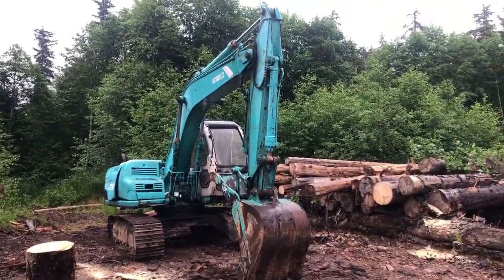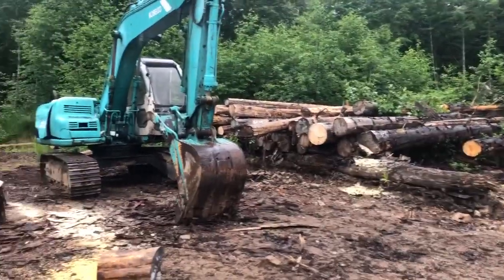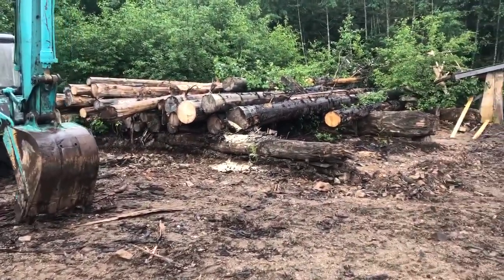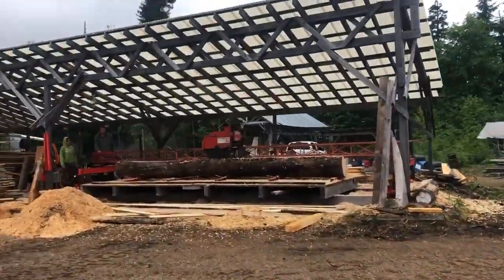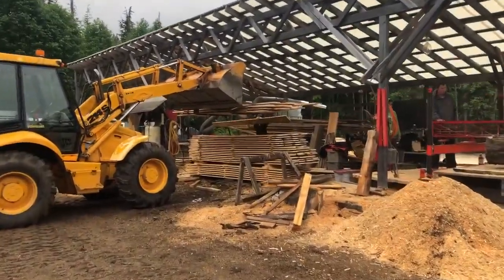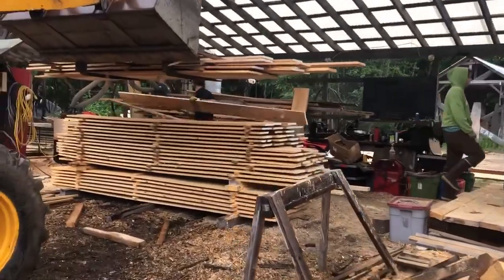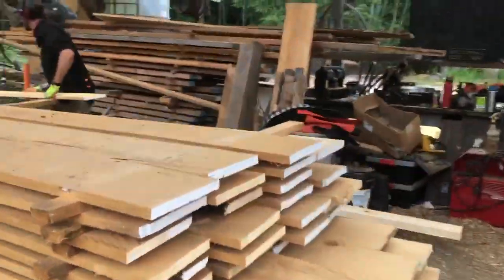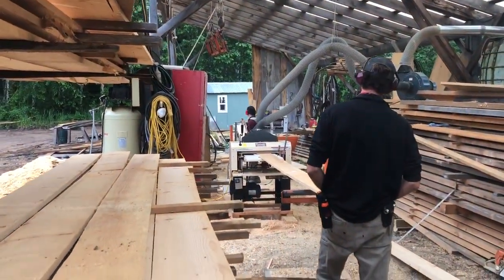There's the other side of what we do. We're right at the end of our log pile. We've got new fresh logs on the way, but today we're just milling these last ones. So excavator picks them out of the pile. Bucket. Load it on the mill. And these are 1x8s that are getting turned into shiplap. That's our new Woodmaster.